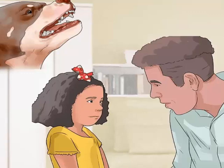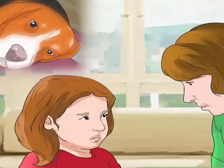If you are unclear about the house rules for your pet, you can ask your parents to write them down for you and post them in an accessible area, such as on the fridge or by the front door. You can then refer to the rules if you are not sure if your pet is allowed to do certain things in your house. Part 3: Dealing with pet issues responsibly.